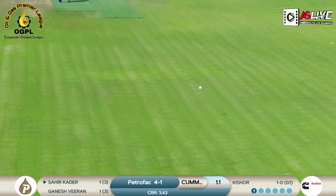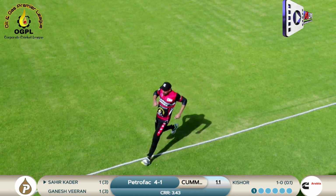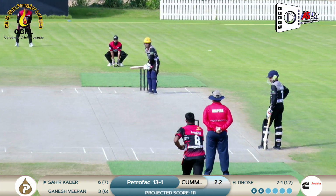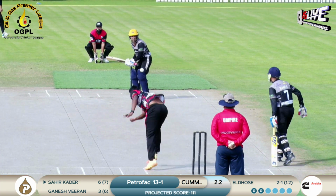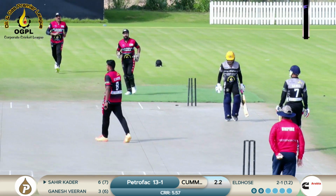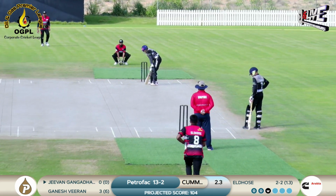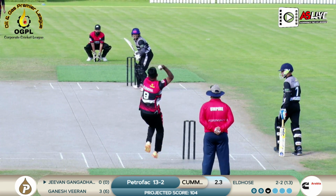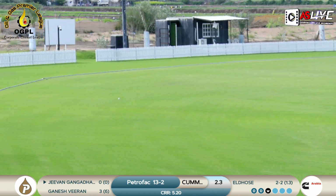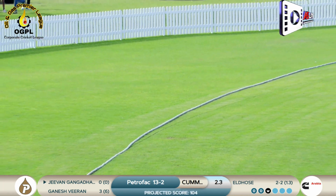Coming down the track and playing that straight to long on, and the fielder is unable to stop that. Clean ball. Sahir wanted. An excellent cover drive on the first delivery that he's faced from Eldo.